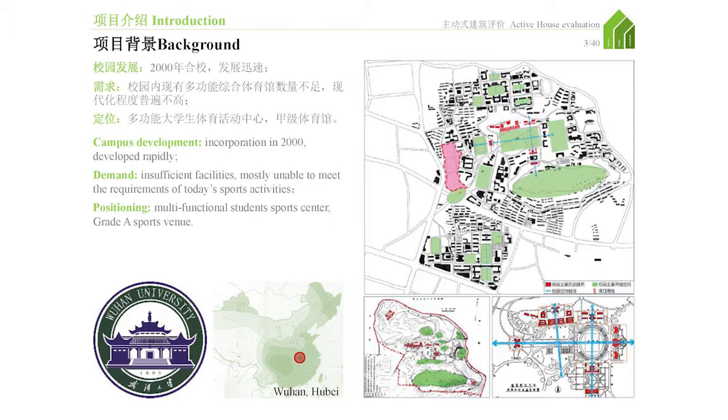Since the cooperation in 2000, Wuhan University has developed rapidly and put forward large demands for sports support. However, the campus facilities were insufficient and mostly unable to meet the requirements of today's sports activities. Therefore, the university decided to build a student sports center, which was positioned as a grade A sports venue.